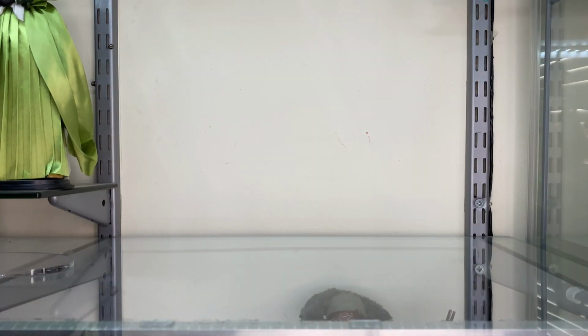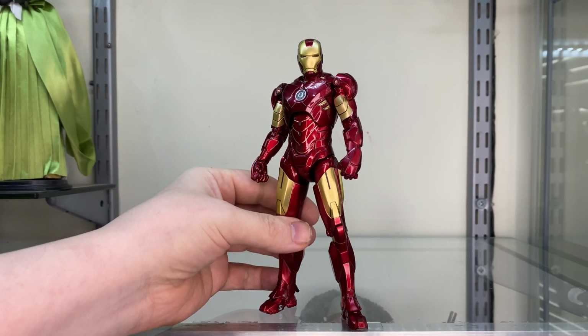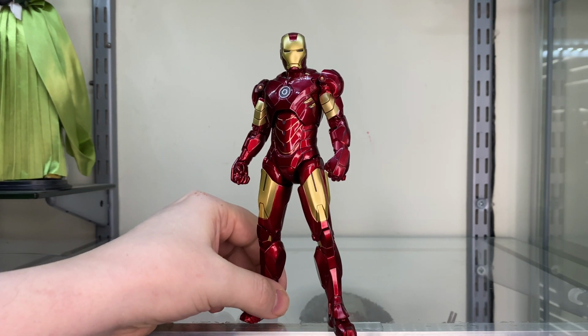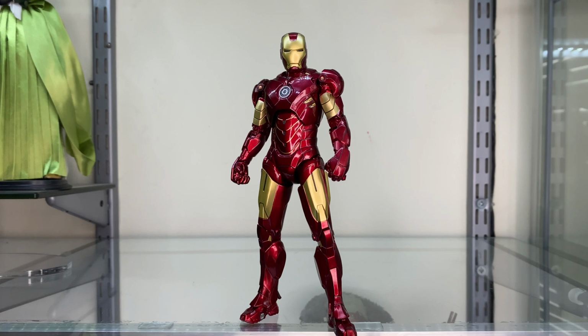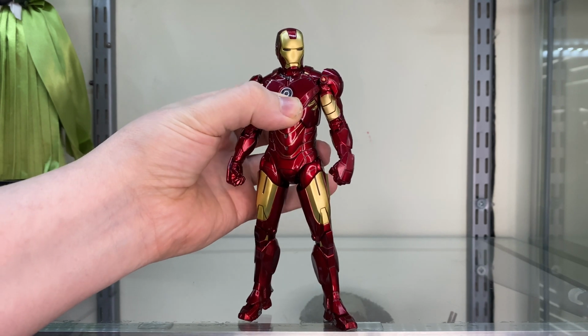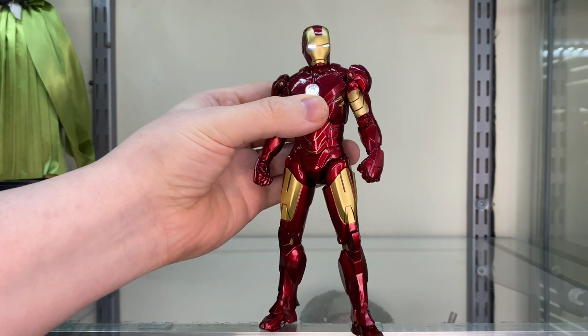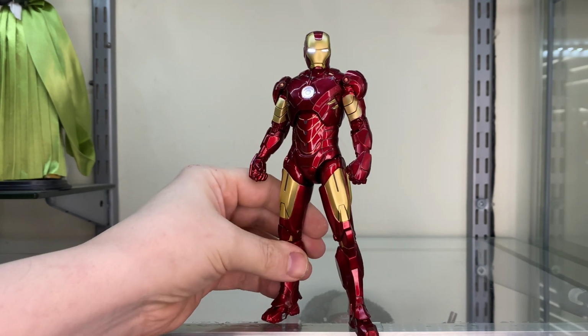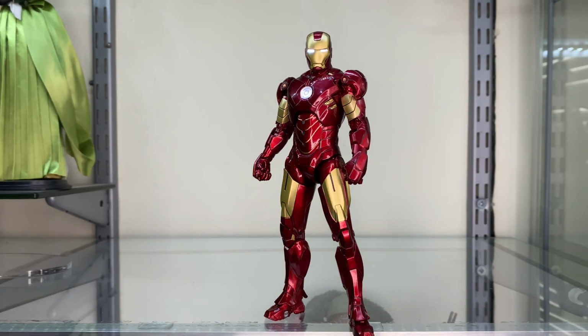Next up, we've got the ZD Toys Iron Man Mark IV. Now, I could have chosen any of the ZD Toys Iron Man this year, but I'm going to choose the Mark IV because he is one of the more classic suits, and he's also got that extra light up feature just in the back here. And it lights up really nicely, and it gives him far more movie accuracy. The proportions on this guy are just top notch. Everything about it is great.